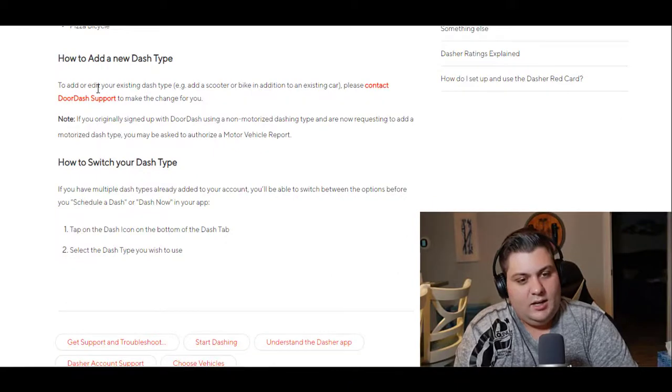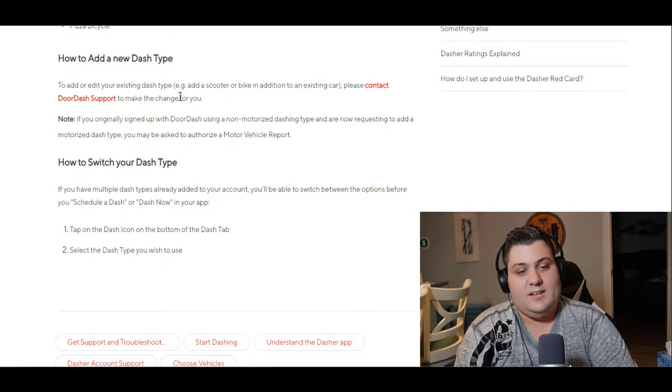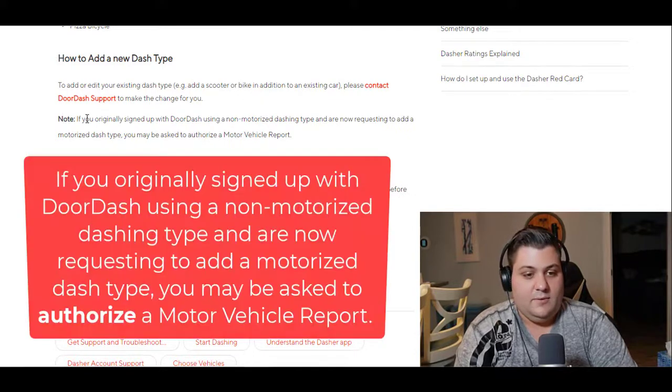How to add a new dash type. To add or edit an existing dash type, please contact Dasher Support to make the change for you. This is not something you could do yourself. I think it's a ridiculous thing. But that being said, it is something you're going to have to contact Dasher Support for specifically. If you originally signed up with DoorDash using a non-motorized dashing type, and you are now requesting to add a motorized dashing type, you may be asked to provide a motor vehicle report.